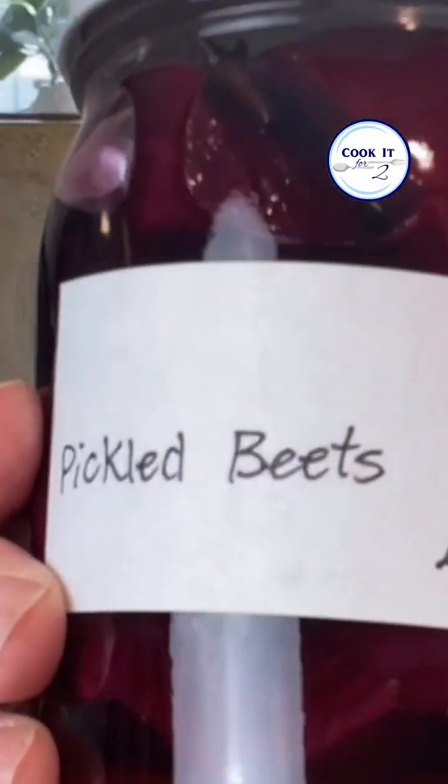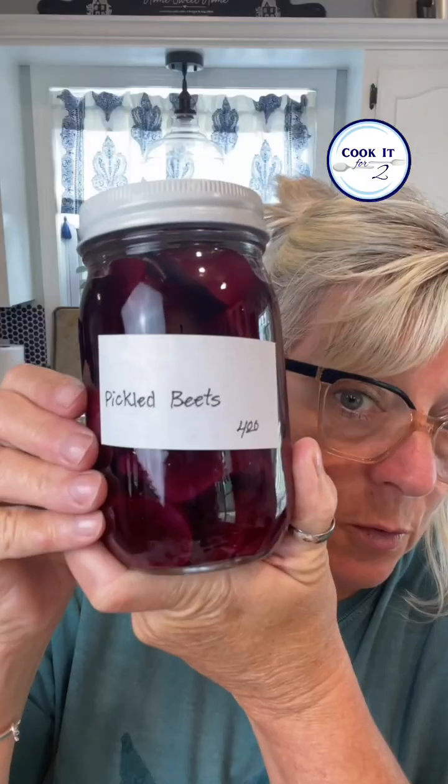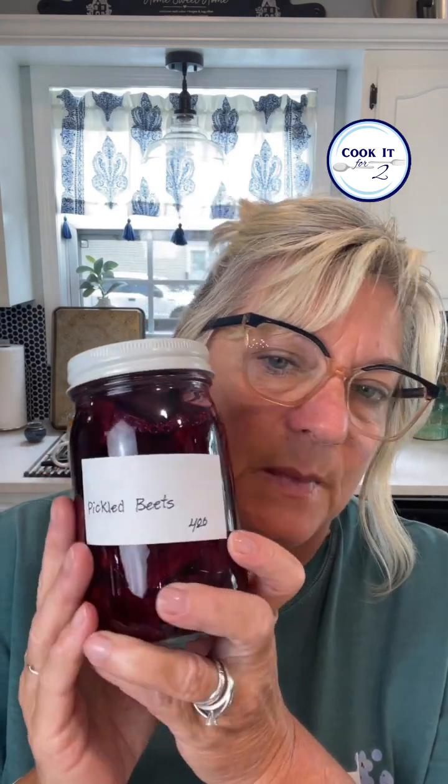I did get some of these little babies. I don't know if that's backwards or not, can't tell, but it's pickled beets. And I haven't tried these from her yet. I have tried it from some others and they were good. But I love pickled beets. I love to eat these with a sandwich. I'll put them in a salad with beans. It just kind of depends. There's not much this doesn't go with.